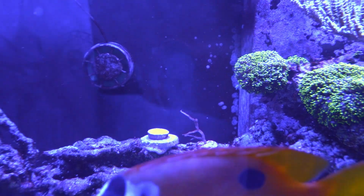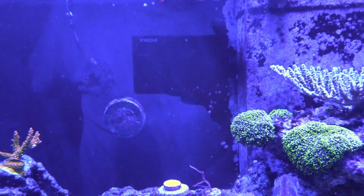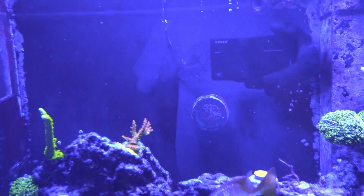So I was so pissed off with myself. I can't believe I did that. What a waste. That thing grew so well. It was looking really good. Anyway, the rest of the corals are doing okay.